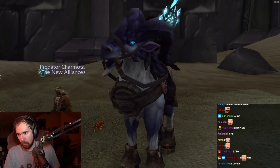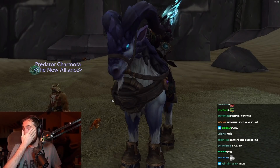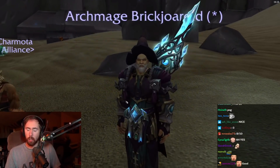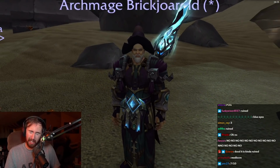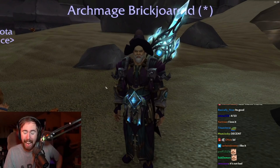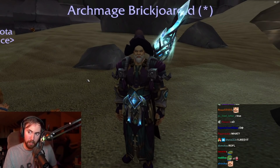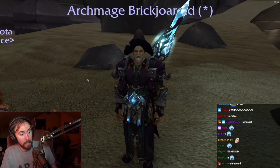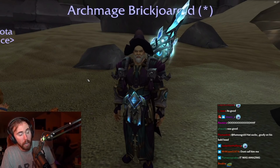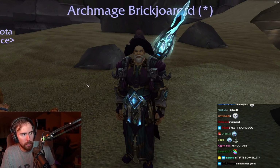Okay. So let me go ahead and explain something to you. Get off the mount. You're very lucky you can teleport, because that mount sucks. That is an absolute dog shit ass mount. The transmog itself is amazing. I love it. But the mount is not. I don't like the mount. Yeah, I don't like it. I really, really like the transmog, but I don't think the mount looks that great, man.